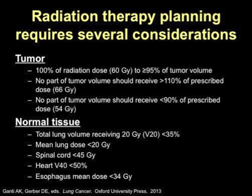So ideally, 100% of that radiation dose should be given to at least 95% of the tumor volume, but no part of the tumor volume should receive more than 110% of that dose. Yet no part of the tumor volume should receive less than 90% of the dose. And then you need to worry about the radiation to the normal tissue.